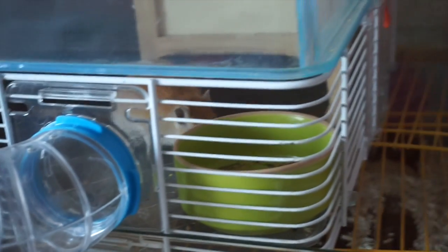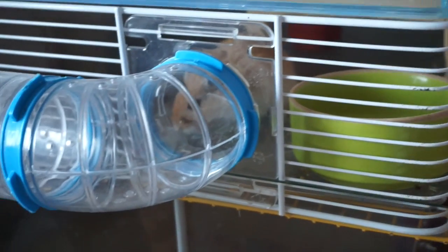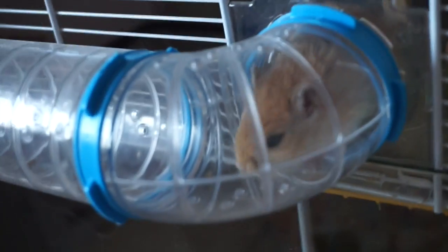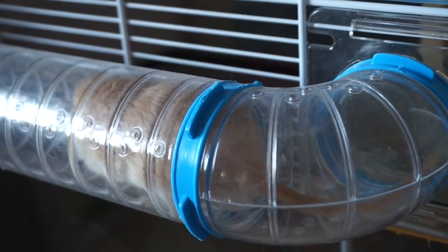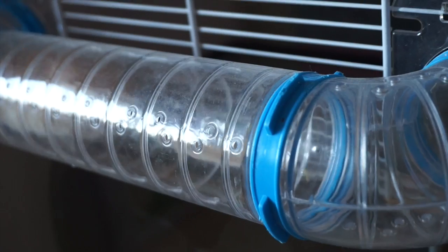Hi. They seem to be getting on a lot better now, I have to say. I'm not really sure if it's to do with them being a pair again. I think there was a group of four in the pet shop, but when they're young, they don't tend to get dominant and stuff.